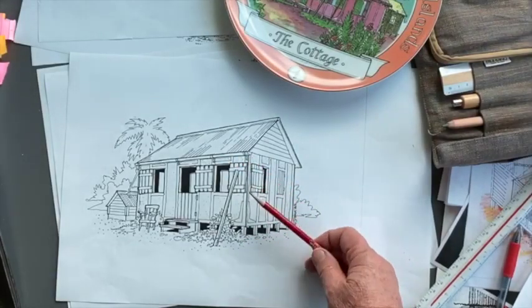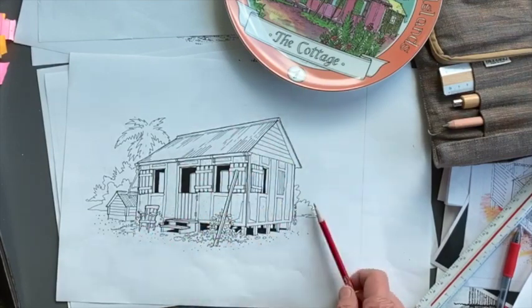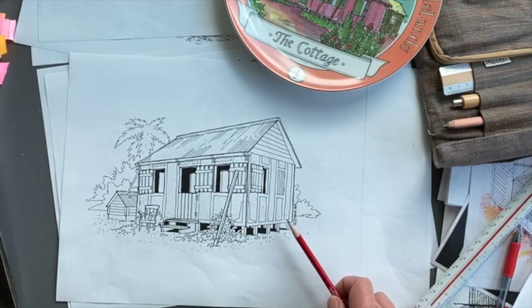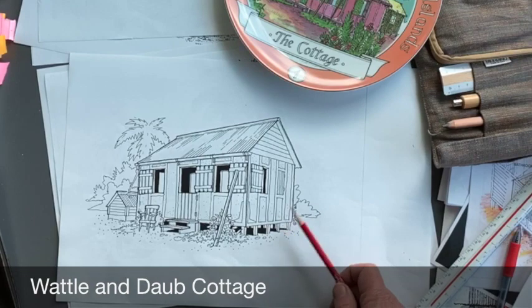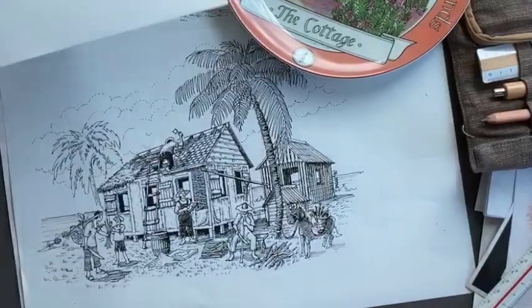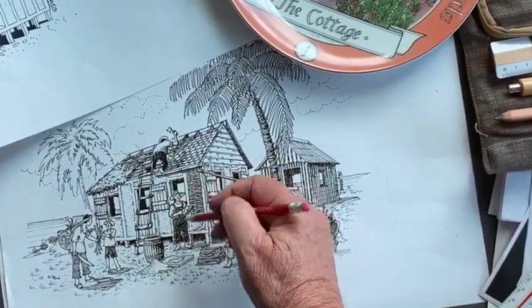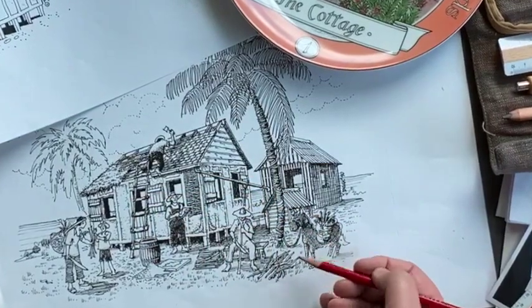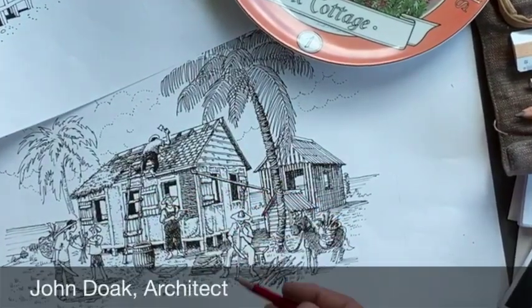The first traditional house of the Cayman Islands is the cottage. This was built from the mid-1700s to the early 1900s, also known as the Wattle and Daub cottage. The cottage was a hardwood framed building made out of mahogany or hardwood and infilled with wattle and daub plaster.